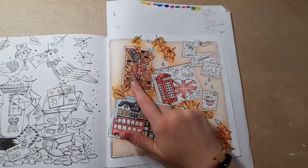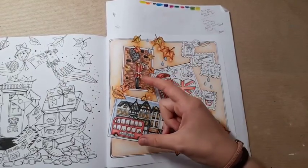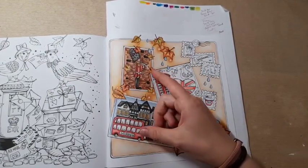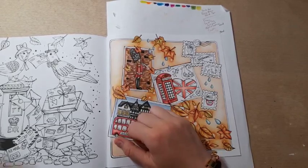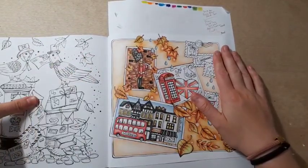I did search a picture for brick just so that I could try and do it semi-realistically, and it is almost done, and I'm really happy with it. I love this book so much.